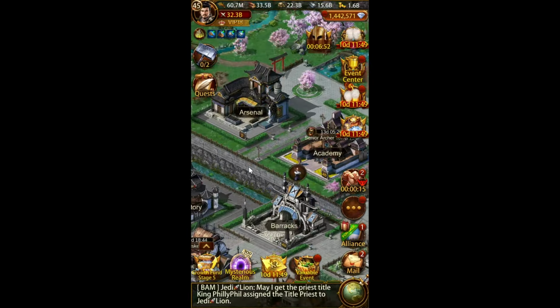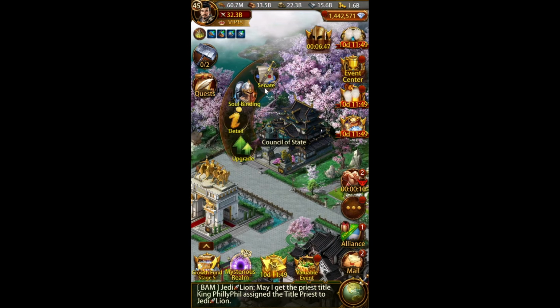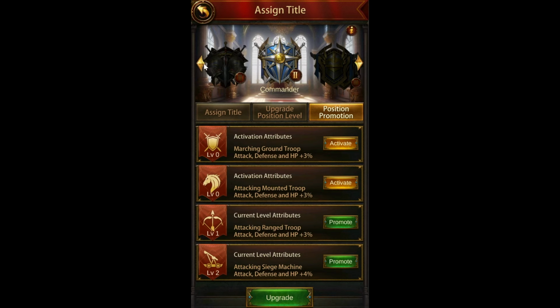It isn't super expensive, so I think most people can afford the Blood of Aries on that, with just the daily allotment and stuff like that. So that's kind of the new position promotion feature.